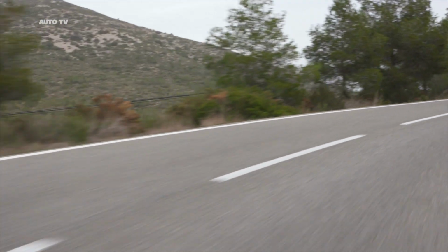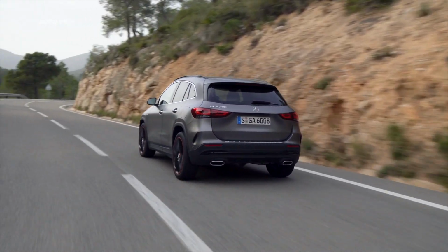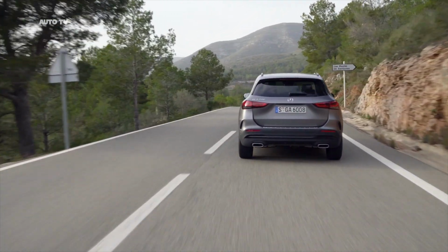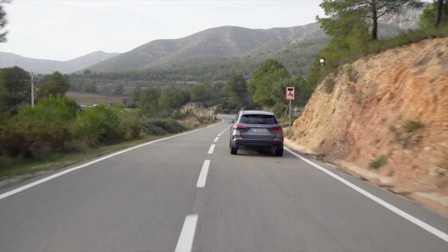Of course, the new GLA features the most important driver assistance safety systems as standard. But on the other hand, of course, this is a Mercedes, so that means you can configure a lot more than that. And to give you an idea of what the car offers as standard and what is an optional extra, here you find both lists.